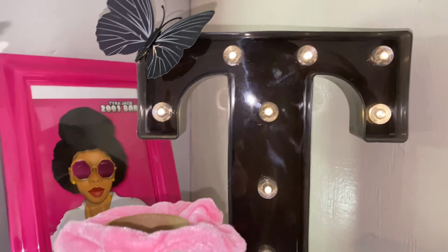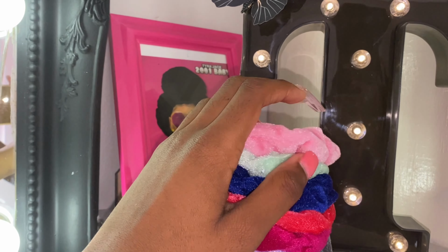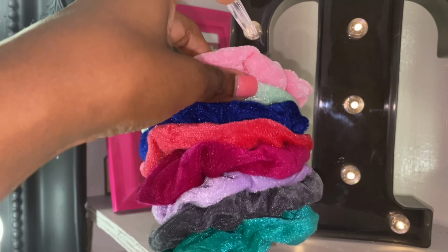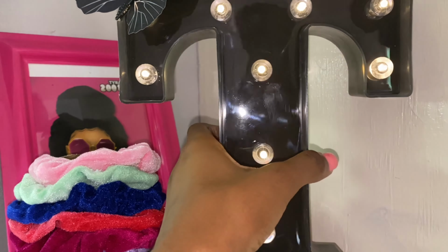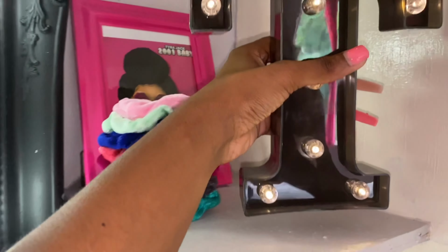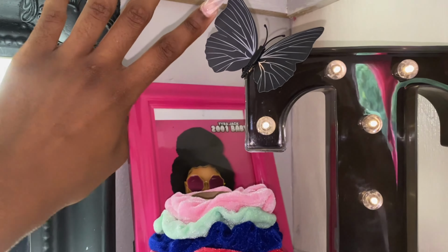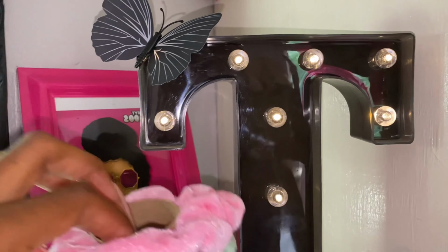And yes, so here I just have some scrunchies again. And if you're wondering what I keep my scrunchies on, I just use toilet paper rolls. Once the toilet paper is finished, yeah, that's what I'm using. No shame in that. So yeah, this is my letter T. I got this off Amazon. If you guys are wondering where I got stuff, I'm gonna tell you. So I got this from Amazon and it came broken right here, so that's why you see I have this butterfly stuck there so that it doesn't look awkward.